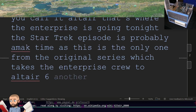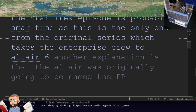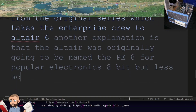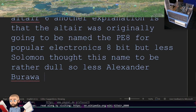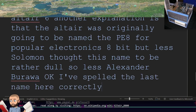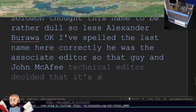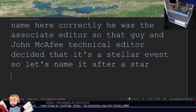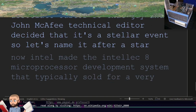Another explanation is that the Altair was originally going to be named the PE-8, for Popular Electronics 8-bit, but Les Solomon thought this name to be rather dull. So Les Solomon, Alexander Burawa, okay, I've spelled the last name here correctly, who was the associate editor, and John McVeigh, technical editor, decided that it's a stellar event, so let's name it after a star. Now, Intel made the Intellec 8 microprocessor development system that typically sold for a very profitable $10,000.